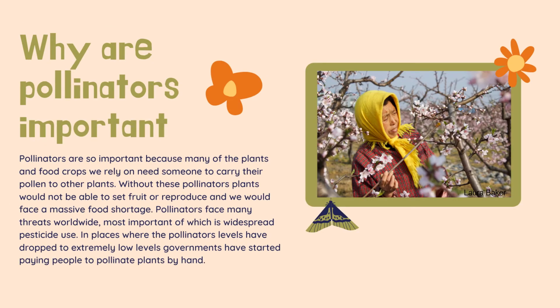So why are the pollinators so important? Well, many of the plants and food crops that we rely on need someone to carry their pollen to other plants. Without these pollinators, plants will not be able to set fruit or reproduce, and we would face a massive food shortage. Pollinators face many threats worldwide, but the most important is widespread pesticide use. In places where pollinators have dropped to extremely low levels, people have had to start pollinating plants by hand, like you can see in this picture.